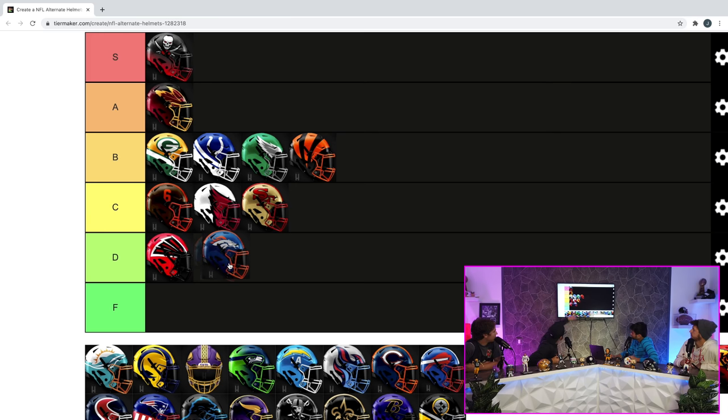Wait, whoa. The more I look at this Browns one now, I'm like, it has to go down. Is that a D? I don't mind the Browns one. Why is it a D? Two Fs and two Cs. You said F. The more I look at the Browns, it has to go down. That's what I'm saying. I kind of like the Browns. The Browns have to go down. But anyways, I digress. Dolphins.